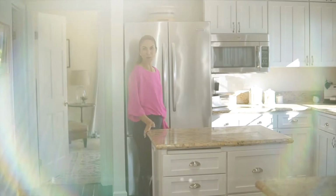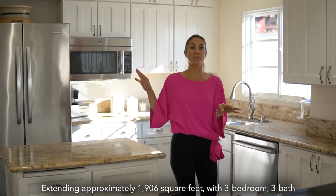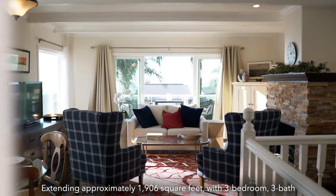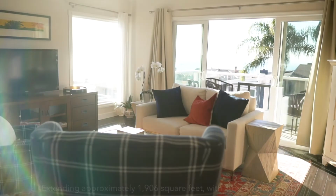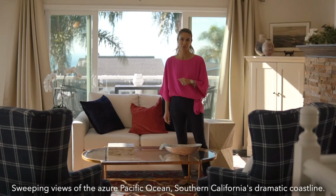The amazing floor plan is so great because the kitchen opens to the living room and you have a bedroom on the same level. The cozy living room has absolutely great natural light and beautiful ocean views.